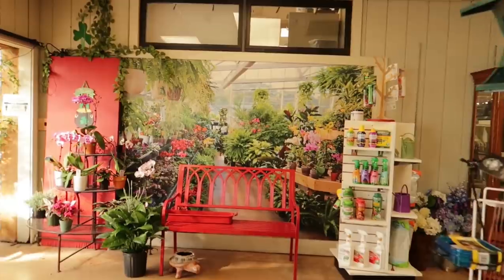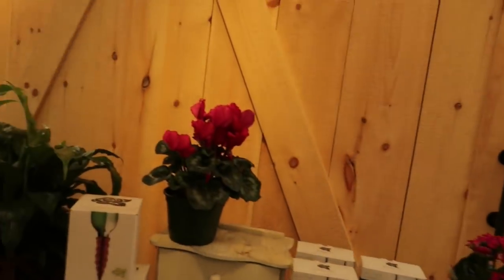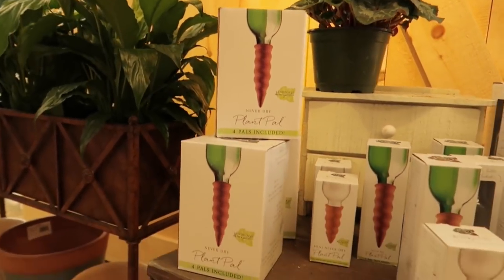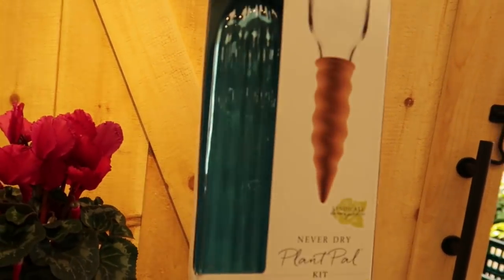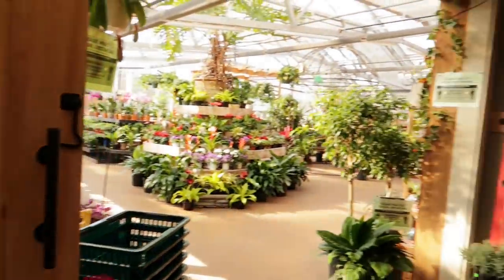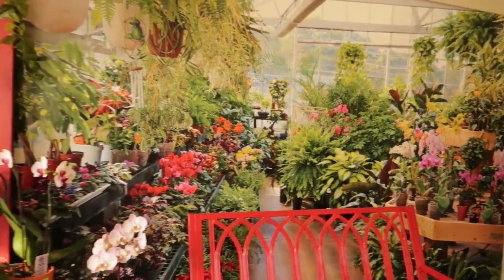Now we'll walk out to the greenhouse, which, oh, these are sweet. Oh, and a cyclamen, that's lovely. These are nice. I'm sort of always on the fence about these things that are meant to keep your houseplants watered. I've never really had much success, but these are really quite pretty. I love that blue glass one. I could always give them a try. Some phalaenopsis orchids, a pretty red bench. So let's go out into the greenhouse.